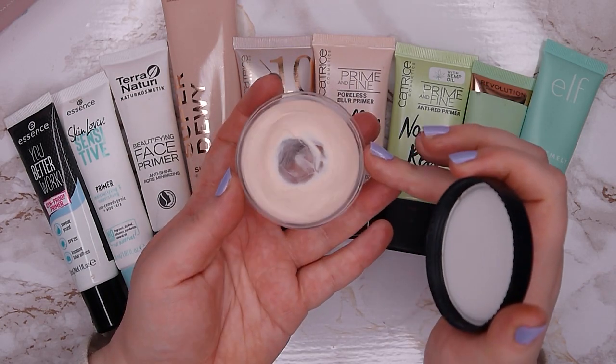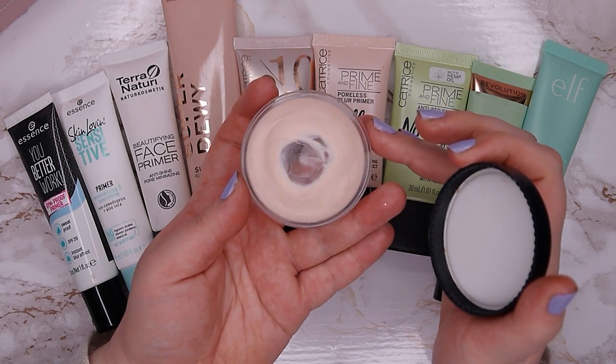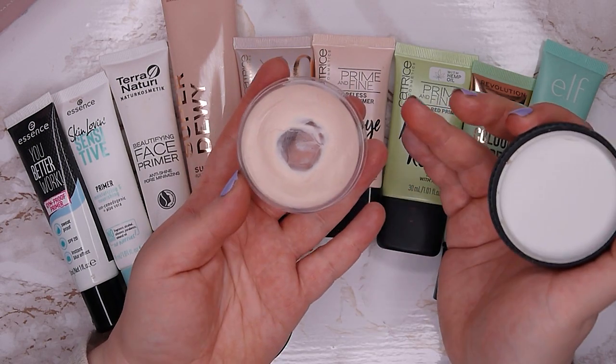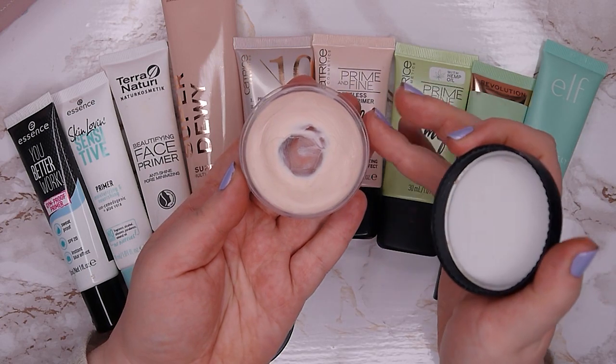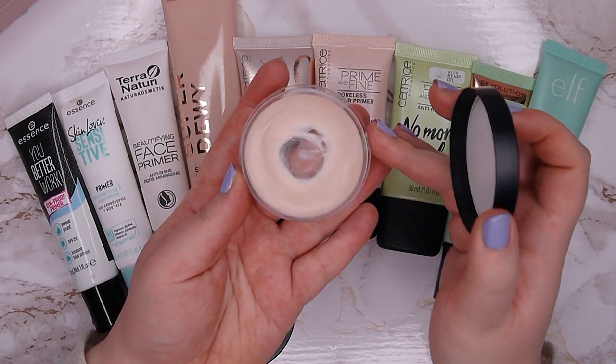I'm going to keep this one here because I really do like it and I do enjoy it. It's a beautiful formula and it works really nice. I just don't use it that often nowadays, but if I want to use one, I'm going to use this one here. So this one here is a keep for me.